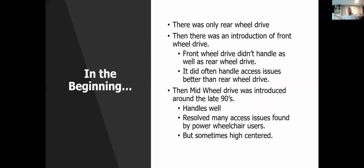In the beginning, there was really only rear wheel drive. The industry started with the E&J rear wheel drives back in the 70s, actually, and they're still great chairs.